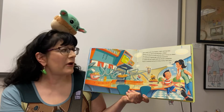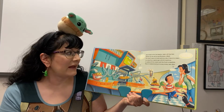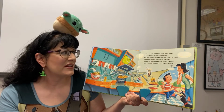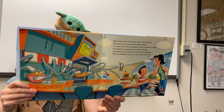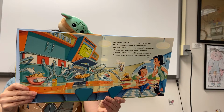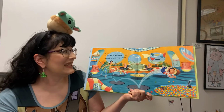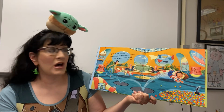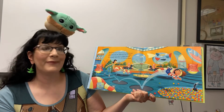We'll start with the basics right off the bat. Check out my all-in-one kitchen-o-mat. You don't have to cook and you don't have to clean. It's done by a space-age robotic machine. It makes all the meals and the food is delish. Then it washes and puts away each and every last dish. Oh, the living room's next. It's fun. Come on in. The chairs and the table and the sofa all spin. And trampolines lead to a giant ball pit. It's a pretty neat room, you have to admit.